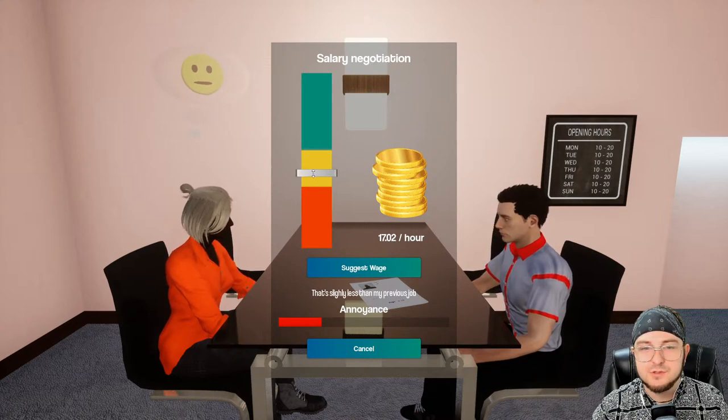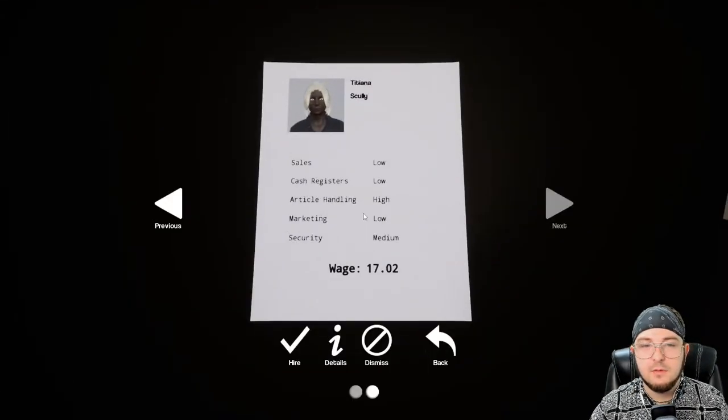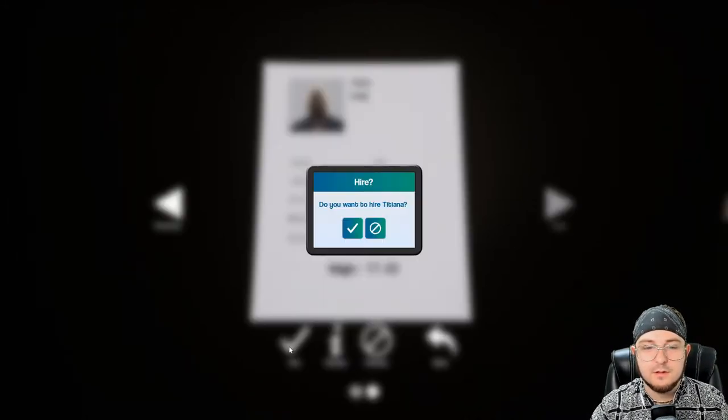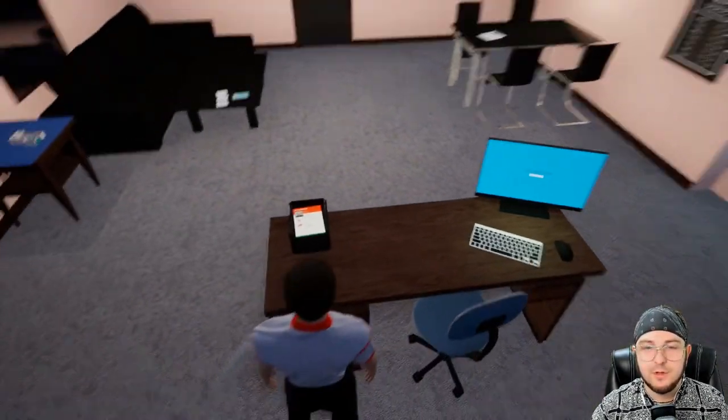Nope. I will pay extra. I will pay a premium for the restocker. This is the best restocker that we have. Very good. Yeah. Send me up. There we go. So now I don't have to worry about restocking too much now.